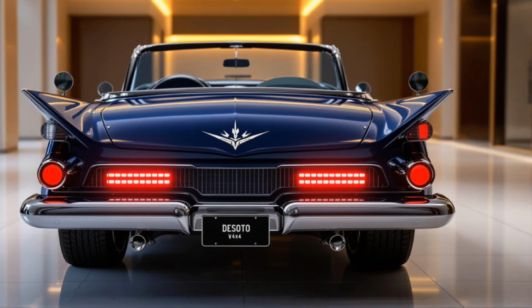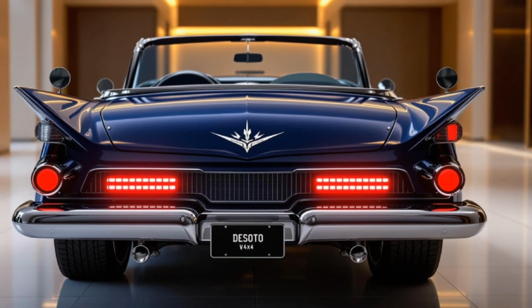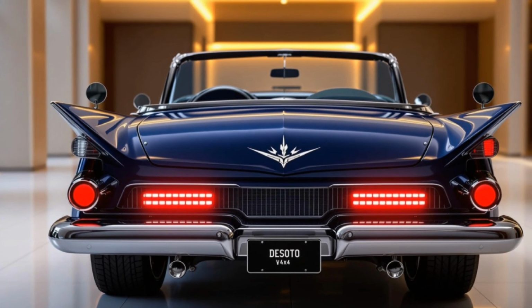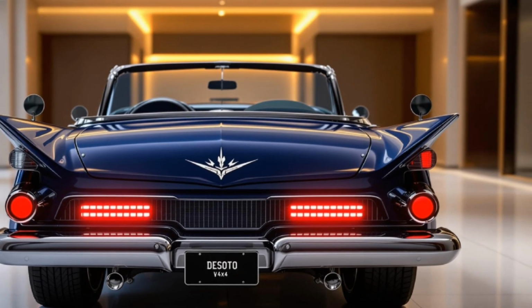And there you have it, the 1959 DeSoto Fireflite Convertible, a car that perfectly blends style, comfort, and performance, while capturing the spirit of mid-century America.